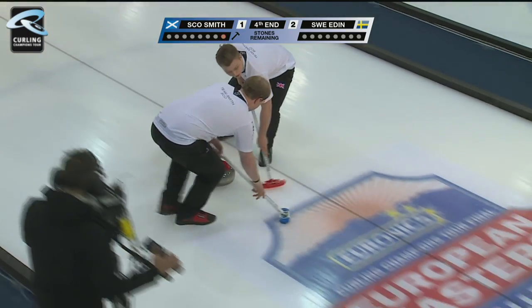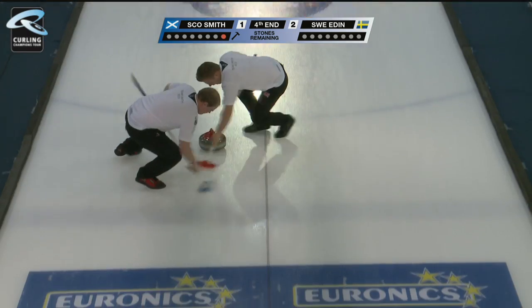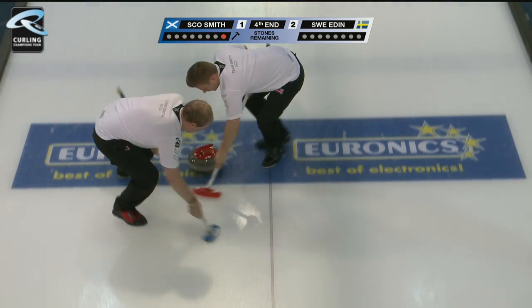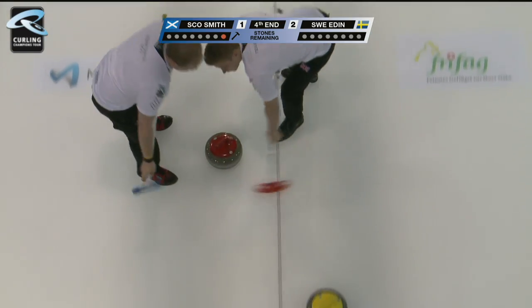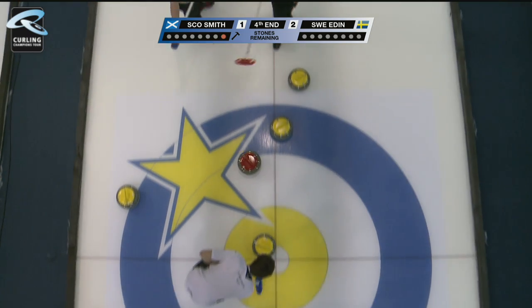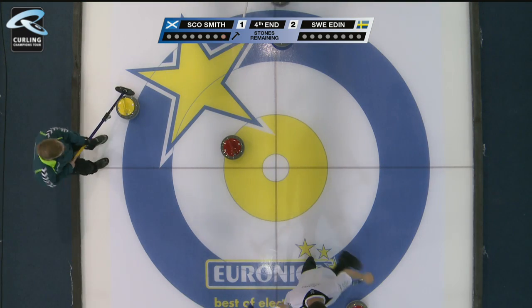Just clean. Just clean, yep. Clean, clean. Sweepers are on it. Clean, boys. But this turn coming nicely. Nicely executed. Does the job. Back ring weight.